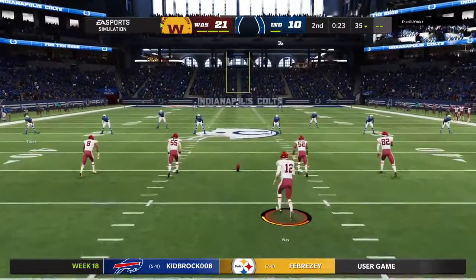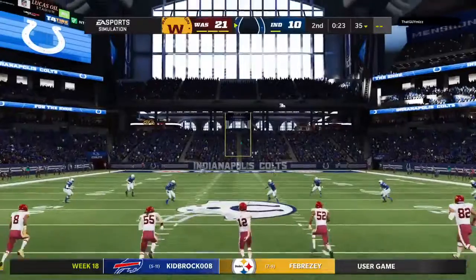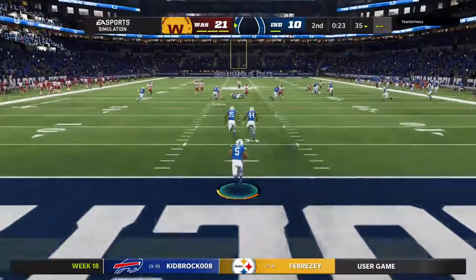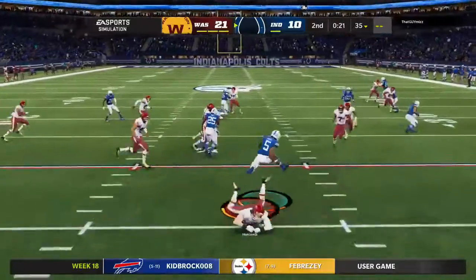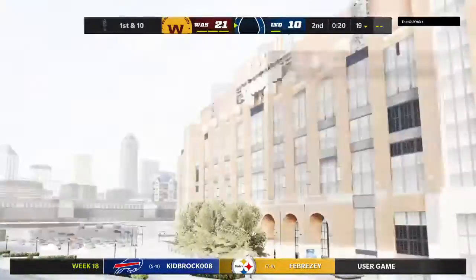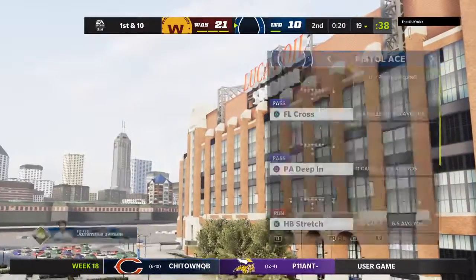Set now to kick this one away, and off it goes. Here comes Harris out of the end zone. And only able to get this to the 19, so probably should have opted for the touchback.